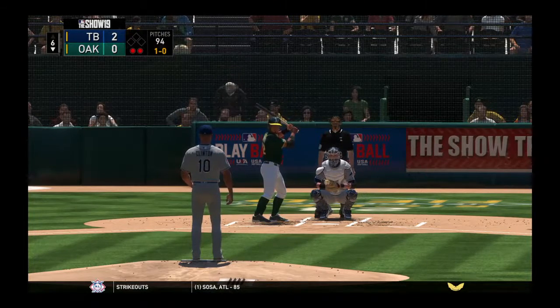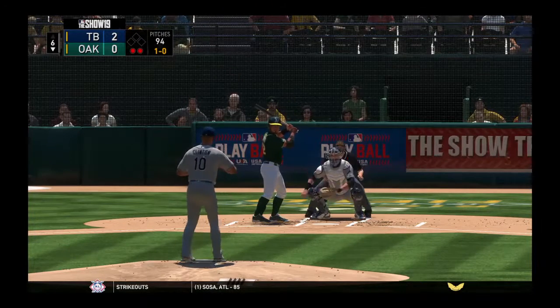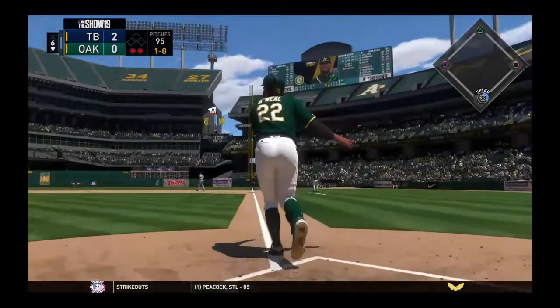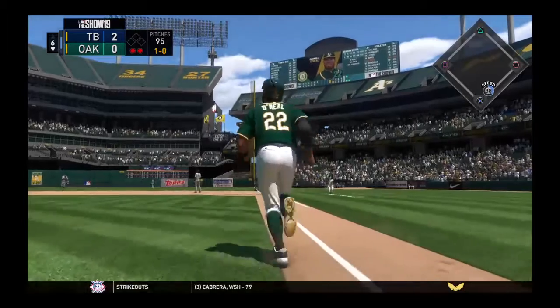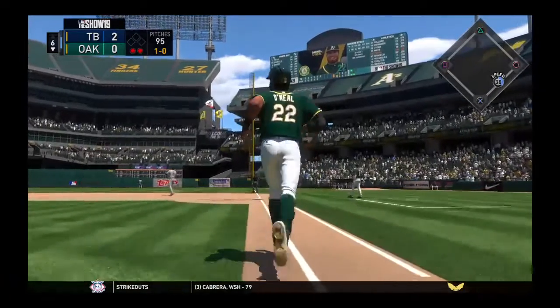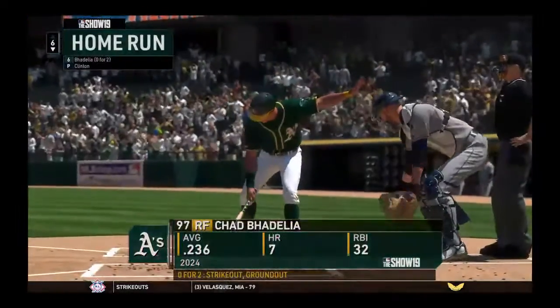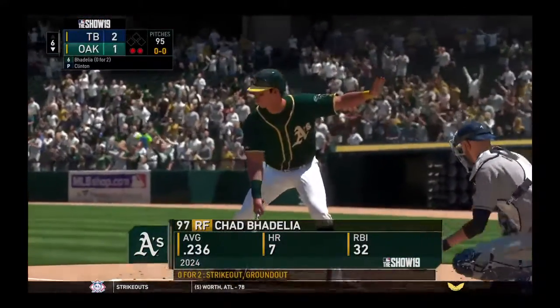This offense is going to have to find a way to get going. It's happened in the past. Every team goes through it. Meanwhile now, this is a drive out to straightaway right field, and it's going to get out of here. A home run. So the bases are clear now following the home run.